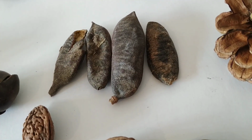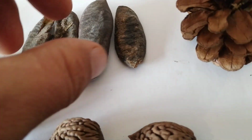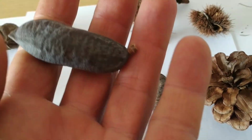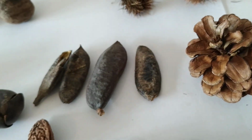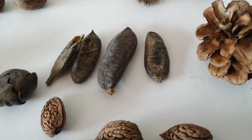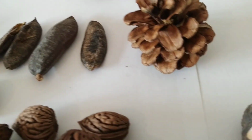Kentucky coffee. It's supposed to have several uses, including being roasted for coffee. Yeah, I guess if you were really desperate for coffee, you could find a couple pods which you could still use, but I've never used them, so I cannot tell you if it's worth foraging for this in April.